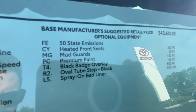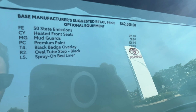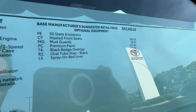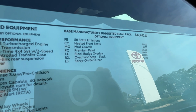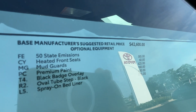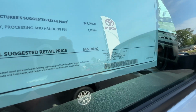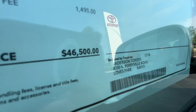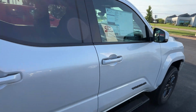So here are the options. The heated front seats is $585. Mud guards is $60. Premium paint $425. Gosh, you almost have to pay $500 for premium paint here. You've got the black badge overlay. So $42,600 is a good price, and I probably would not add any of these options on my truck. Call me a cheapskate, I suppose, right? But $46,500, very similarly to that Solar Octane.